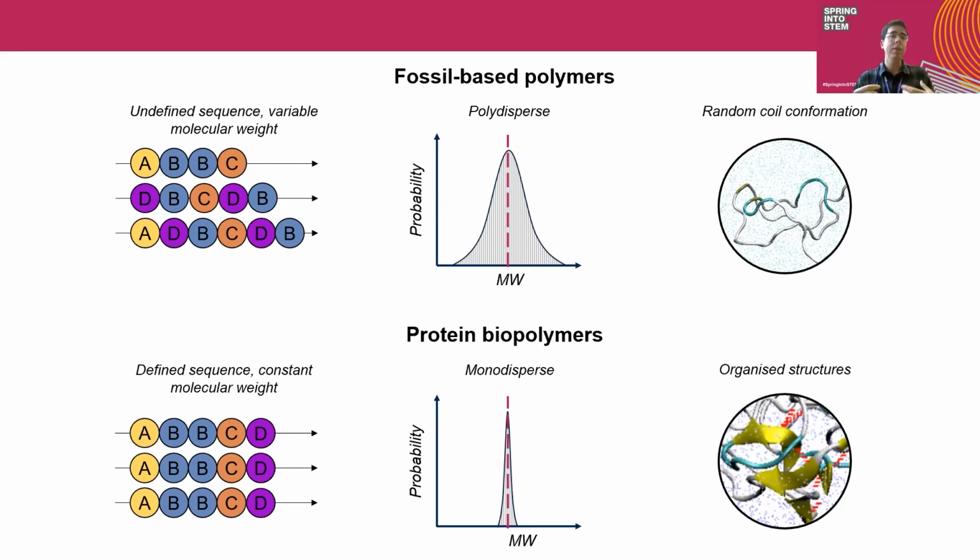So we will have a polydispersed mix of polymer chains. And these chains will also have, in many cases, a random coil conformation in space. In contrast, the production of protein biopolymers is governed by the DNA of the organisms that produce those proteins. So the DNA of these organisms has the exact sequence that these protein biopolymers will have. So we know what block will come after what block, and all the proteins will have the same molecular weight, the same length.